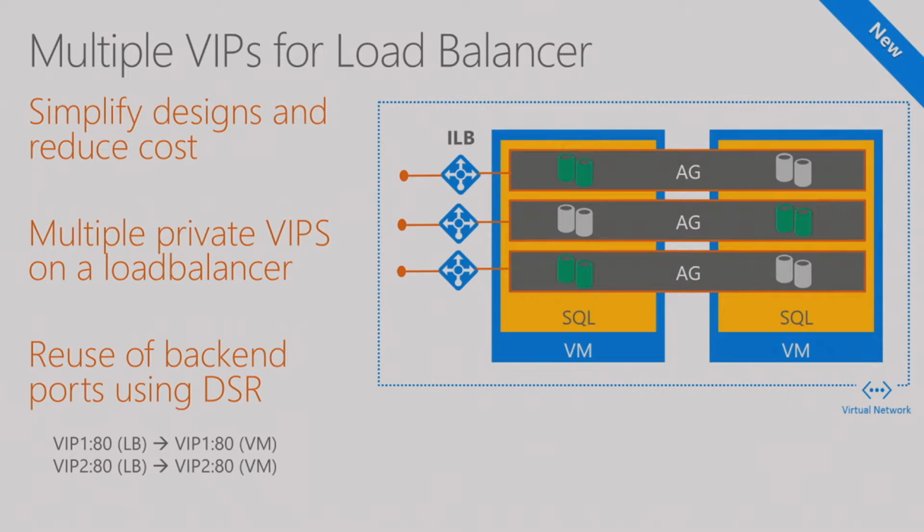In the spirit of talking quickly, because I want to get to our partners here quickly, we've also added multiple VIPs for load balancers. In a nutshell, this actually can really reduce your cost. Some of you may today have had to use multiple VMs for your multiple, say, database pairs. With this, you can actually combine them with the same VMs, because the same load balancer now can handle multiple private VIPs. And you have a lot more flexibility in how you do the port mappings. You can now map the same port 80, say, on the front end and the back end, as opposed to what we had to do in the past, changing the numbers and so forth.